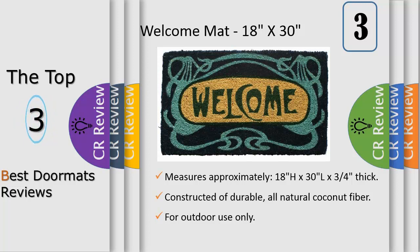not in your home. Measures approximately 18 x 30 x 3/4 thick, for outdoor use only. Because each doormat is handmade of all natural products, sizes and colors will vary slightly.